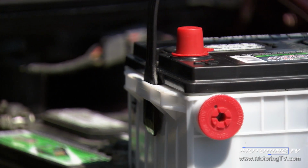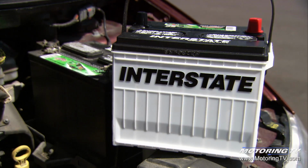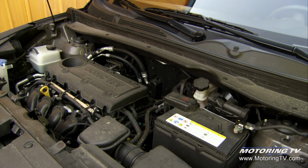Our motoring tip of the week concerns replacement batteries. The tremendous underhood temperature of modern vehicles and all the electrical accessories on these new vehicles have both conspired to shorten or reduce battery life in most cases. In all likelihood, at some stage of the game, you'll have to replace the battery in your vehicle. When that time comes, there's a few things you have to consider. And remember, this is one area where that old adage really applies. You do get what you pay for.